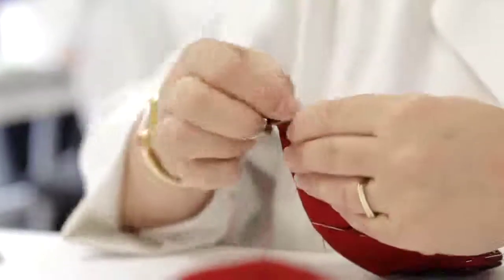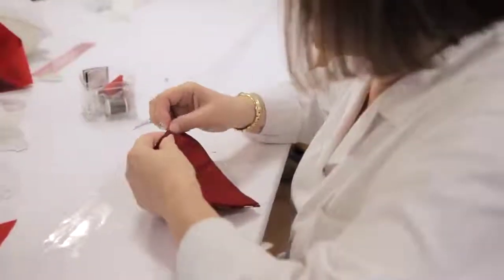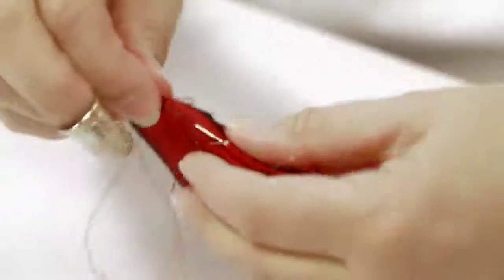Invented by Christian Dior himself, the paddings are a key feature on the iconic bar jacket, the epitome of the new look. These small padded cushions give the emblematic basques all their shape.